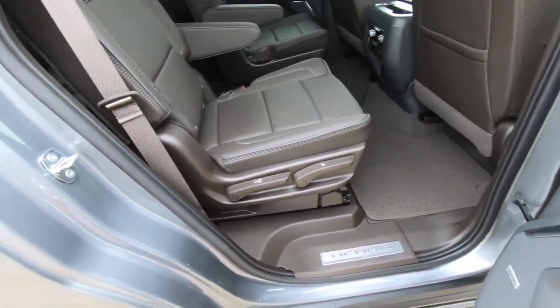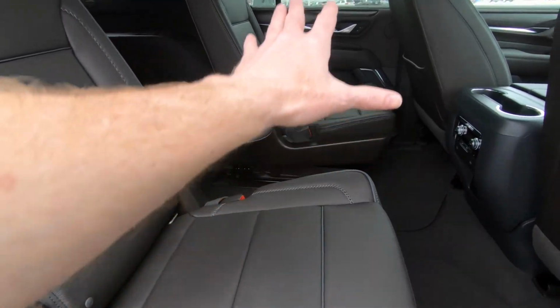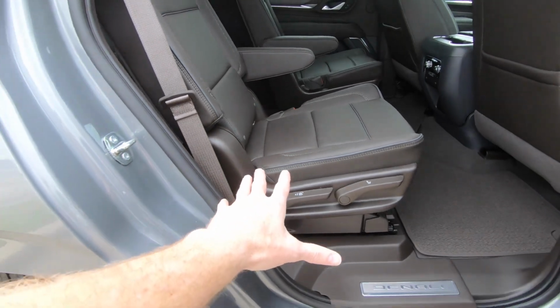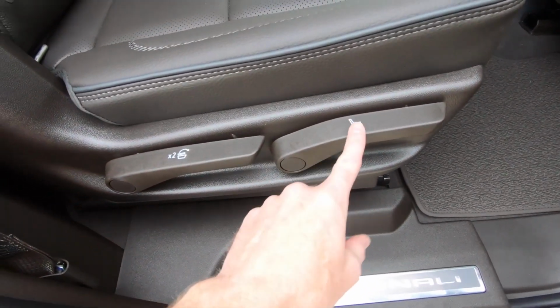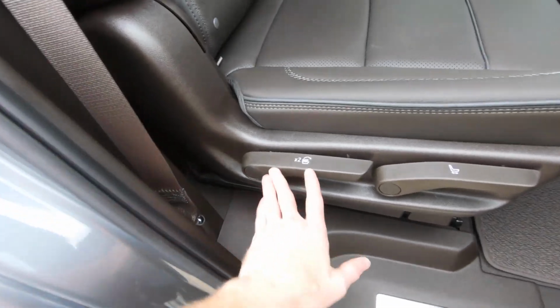But here's something interesting to note. These seats are adjustable forward and back. As you can see, I have the driver's side over there on the left-hand side as far forward as it will go, and over here on the passenger side as far back as it will go. And you adjust all of that with this lever right here. And then to make it easy to gain access to the rear seat area, that's what this is for.